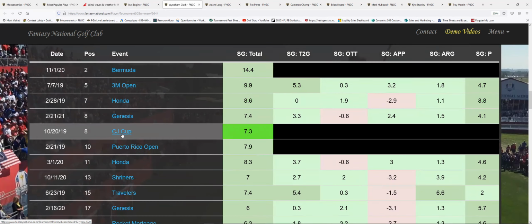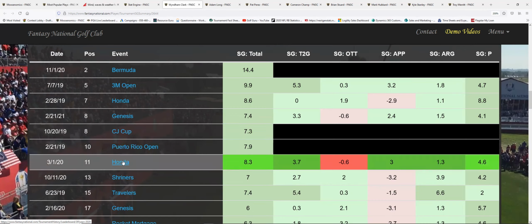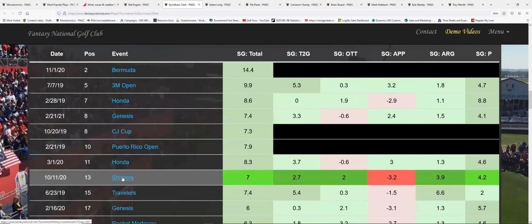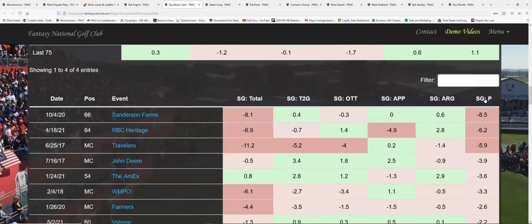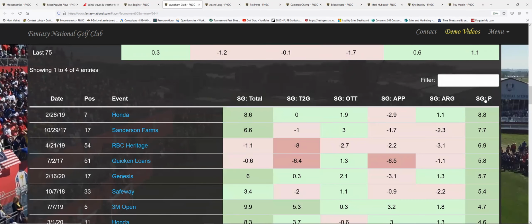He's handled the Honda, which is a good correlation course. CJ Cup, I believe that was bent grass. We just looked at the Honda again. Funny enough, for some odd reason, he likes PGA National, which has a lot of water. Shriner is a good comparable. Travelers. And then let's go look at his best, because typically this is where he struggles.